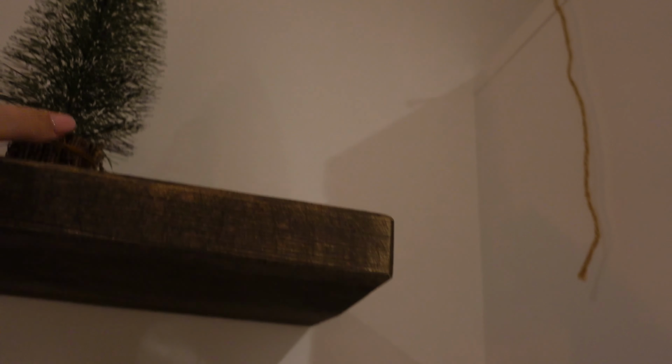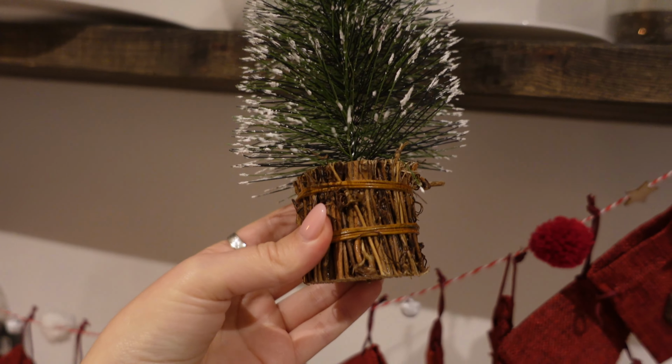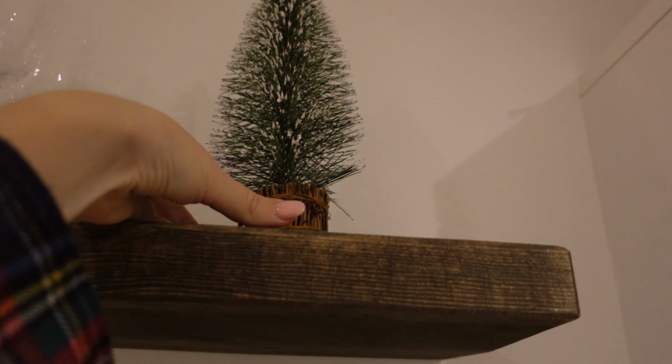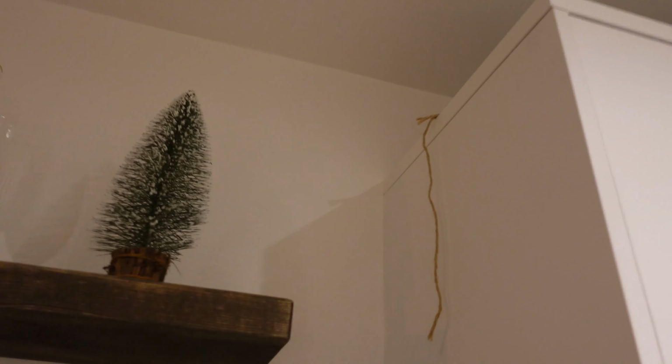We don't need cactus anymore. And then I've got this little Christmas tree with frosted tips. I've also popped him up there to replace my cactus. Oh, he's a bit wobbly. There we go, to replace my cactus. I need to get that string down from there. That's clearly me trying to tie something creative and failing.